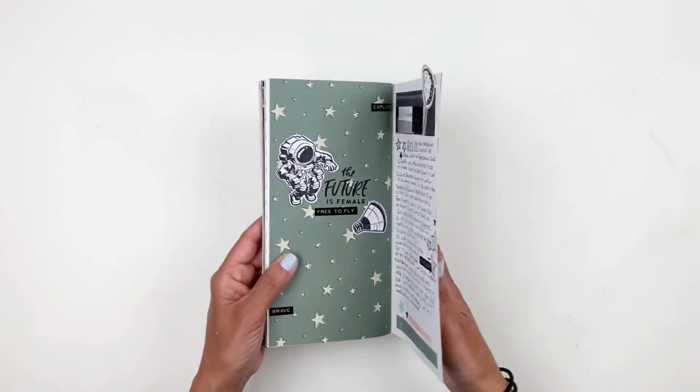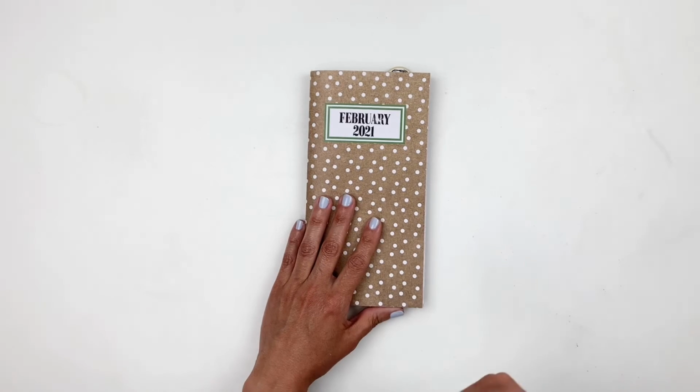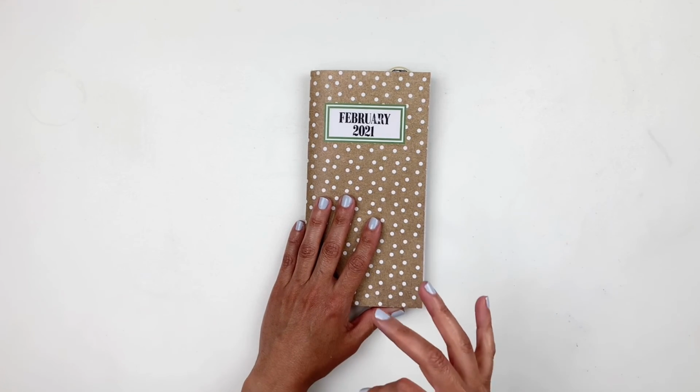Anyways, that's about it, you guys. That's all the spreads that I created in February. Hopefully, I'll be able to share March very soon. I'm almost done with it.